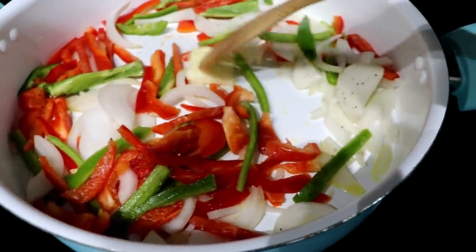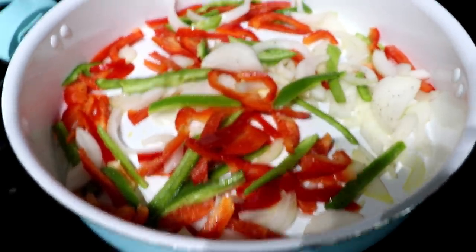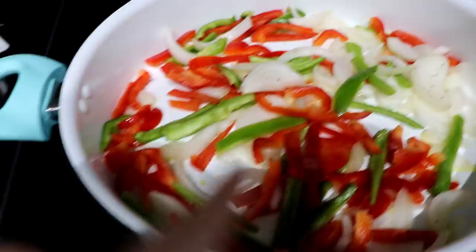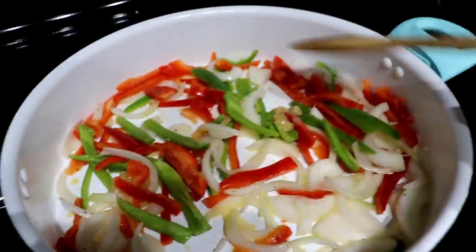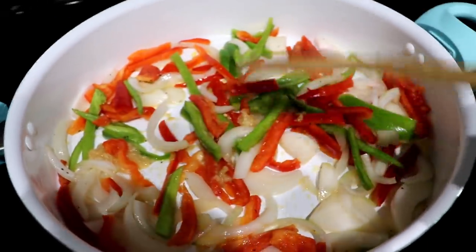So I just wanted to say I added a little butter in there as well for some extra flavor. And then I'm also going to add some of this minced garlic, but I'm gonna let these cook for just a few minutes before I add in the garlic. All right, so I just added in a couple squeezes of the minced garlic. I'm gonna give this just a few minutes, and then I'm gonna go ahead and add the sausages in here.